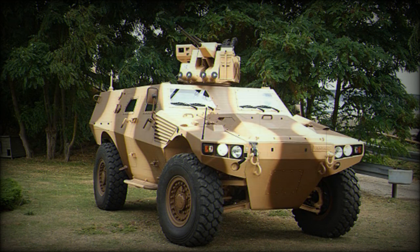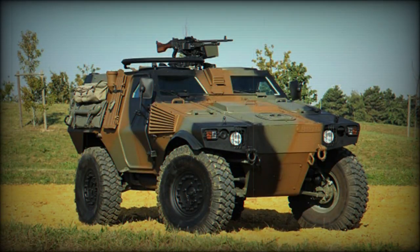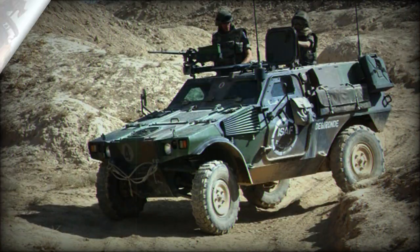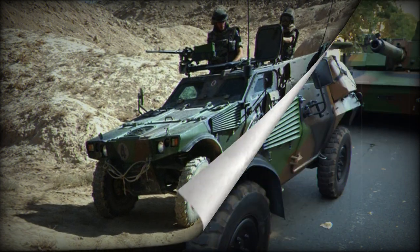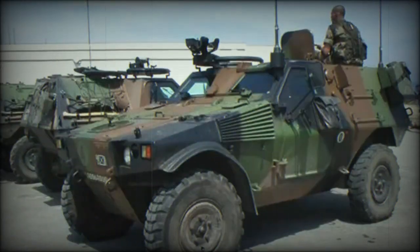Armor of the VBR provides protection from small arms fire and artillery shell splinters. Add-on composite armor provides protection against 14.5mm armor-piercing rounds. So once add-on armor is fitted, the Panhard VBR is resistant to heavy machine gun fire. The vehicle has a V-shaped floor to provide increased protection against mines. It is also fitted with anti-mine layer, as well as NBC protection and fire suppression systems.